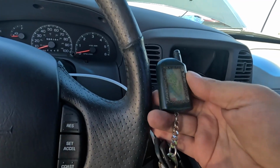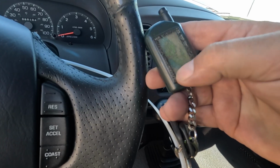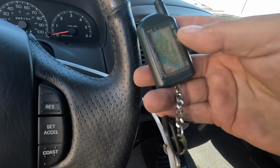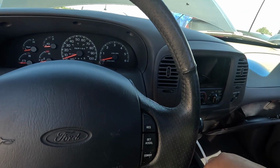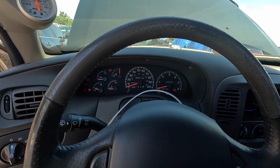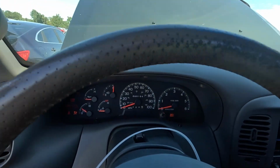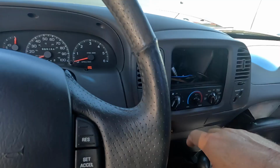Looks like we got a two-way. It's kind of broken. I can't hardly see anything on the screen. Does it work? No. We do have lights though. Let's put the key in the ignition. Let's see what it does. Clutch in. Neutral.